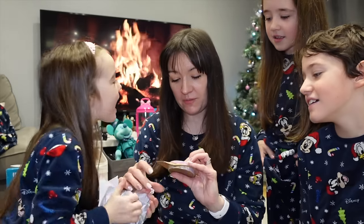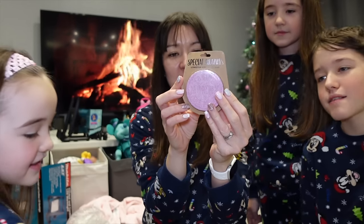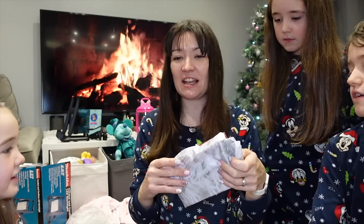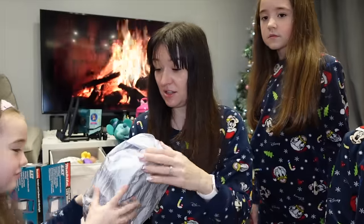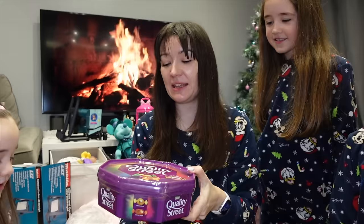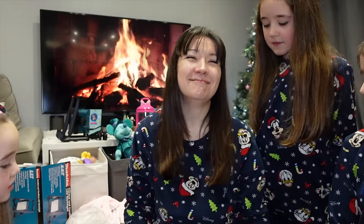Oh, Mummy bath bomb. A special Mummy bath bomb. Oh, that's so nice. A special Mummy. Oh, Maltesers. Maltesers. Present. I wonder what this round one is. Oh, you know. It's very obvious. Is it? Oh, Quality Street. Do I at least get to eat the red ones? No. Yeah.